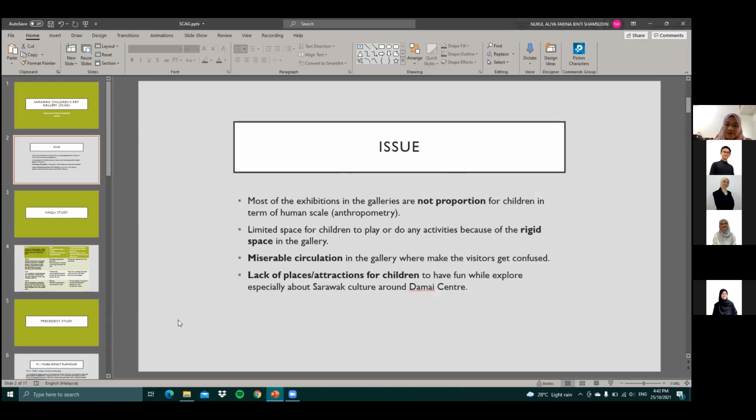Sorry, issue number 3 in fact, number 3 and number 1 tadi. How do you design for the children to make sure that they don't feel lost in the space and so on? So we can actually design specifically for the children. And then the last but not least is attraction for children to have fun while exploring the Sarawak culture.